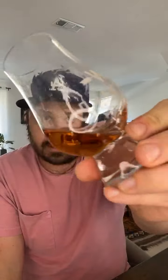Oh, nice little spillage there. And bottled at what must be relatively close, if that's the case, to cask strength, but obviously not at 114. It's always the same. That's actually lighter in color than that, the Tom's Foolery.